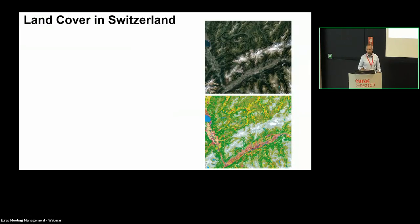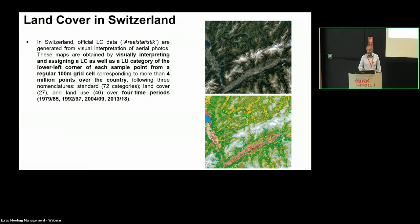First of all, the status of land cover in Switzerland. The official data set that we have in Switzerland is called the Arealstatistik in German. It is a data set produced based on visual interpretation of aerial photography every 6 years. We have 4 million grid points across the country where operators, on a six-year basis, assign to each of these points a land cover category, a land use category, and also the official, what they call standard statistic, at 72 categories.